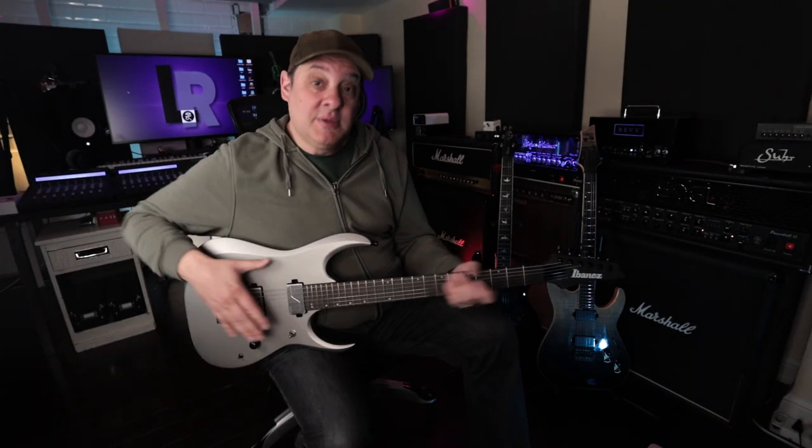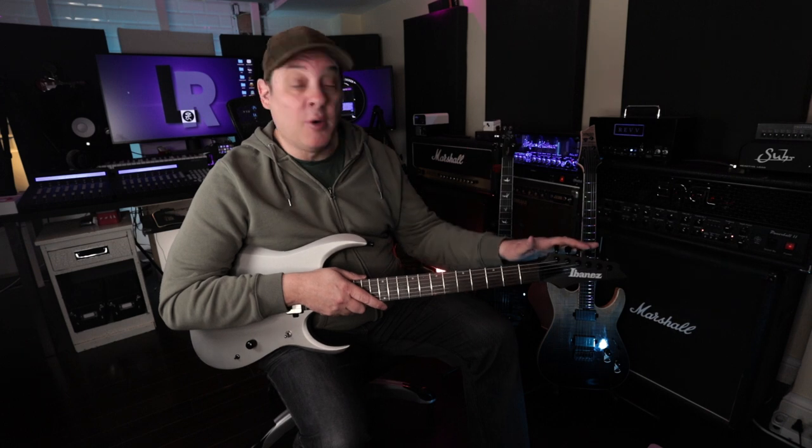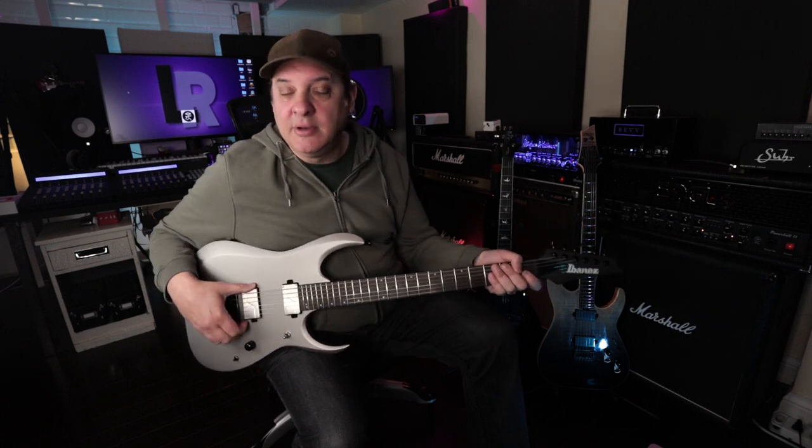But the Evertune, rock solid tuning stability, and also with these Gotoh locking tuners, just makes this a really good instrument for recording.